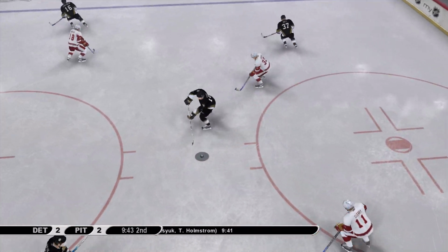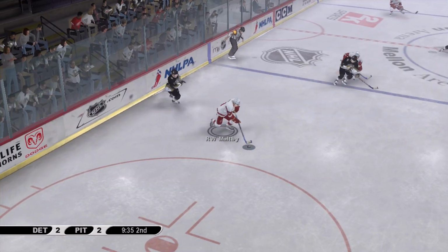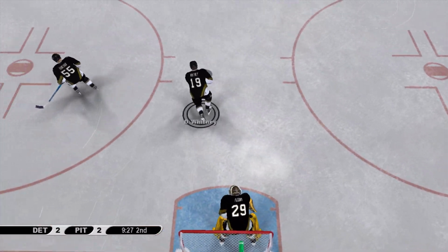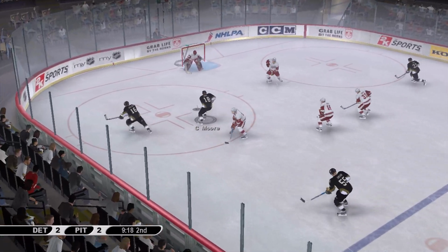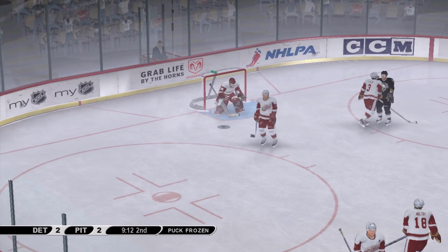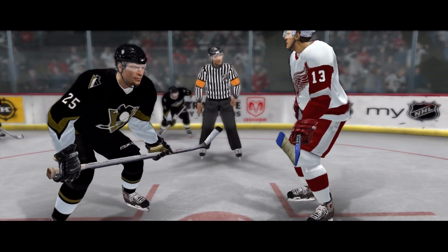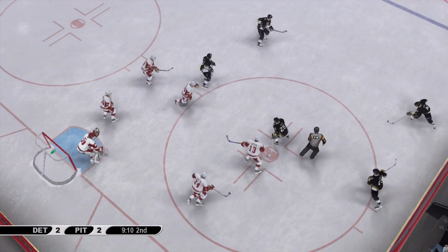Controlled in the defensive zone by Gonchar. Over to Christensen from Gonchar. Of the second period. Maltby with it now. And the glove saved by Fleury. And they have it at center ice. Shoots. Hasek makes a nice pad save. Hasek holds onto it. We'll have a faceoff. Hasek in goal, ready on the right side for the faceoff.